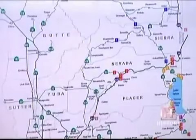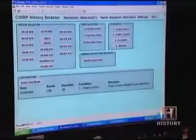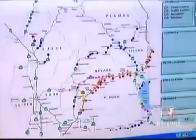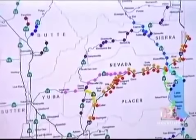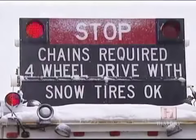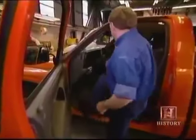Kingvale Communication Center acts as headquarters, ground zero for collecting information and coordinating the response. Its direct feed satellite downloads real-time data on the current snowfall and road conditions. This is our CHIRP system, our California Highway Internet Reporting Program. What that does is it gives real-time internet access to the public as to what's going on Highway 80 regarding the chain control from point A to point B.